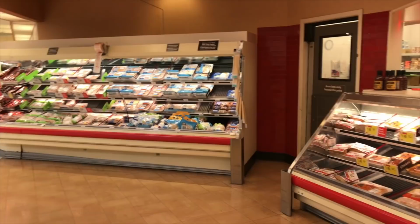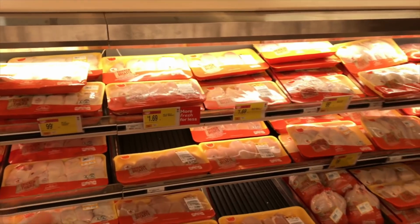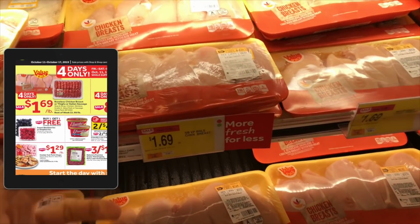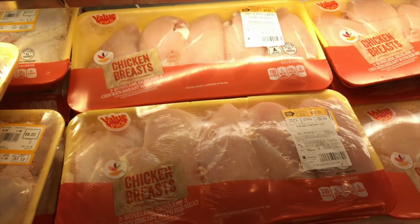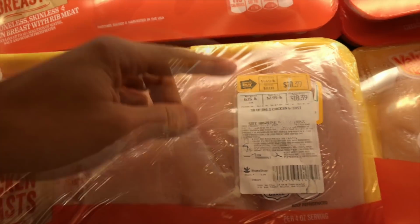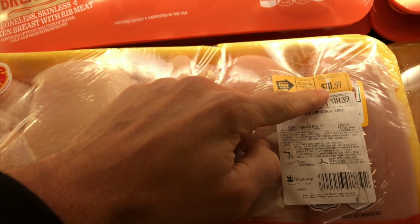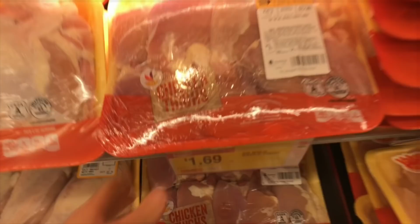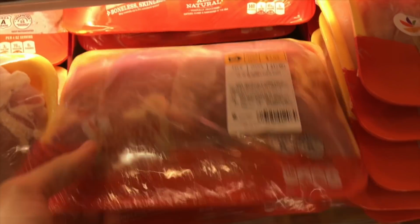Store brand's cool. This is where the shopping tends to get a little bit more expensive when we're going for the meats and the proteins. I knew ahead of time that boneless, skinless chicken breast and thighs were on sale this week. So you're looking at $1.69 a pound, which is very cheap. So this entire package, which is 6.15 pounds, would normally be $2.99 a pound. Now it's $1.69. So you're getting this entire package for 10 bucks, which is awesome. And the same right here with the boneless, skinless chicken thighs, $1.69 a pound. Normally $2.69 a pound, so instead of 12 bucks, it's only $7.59 for this whole package.